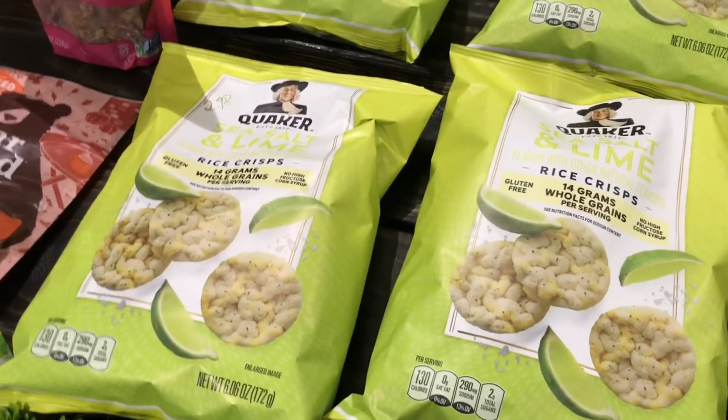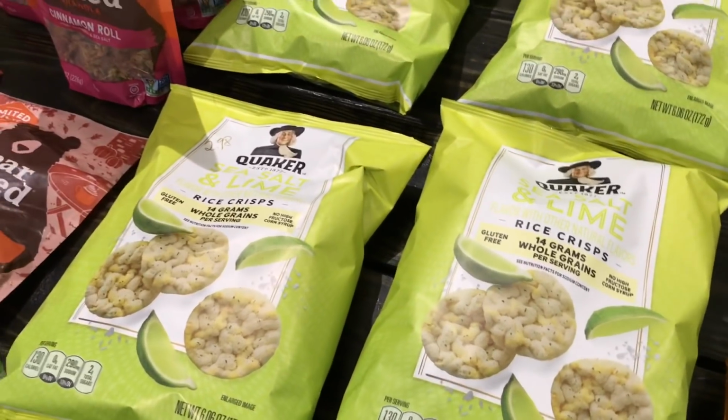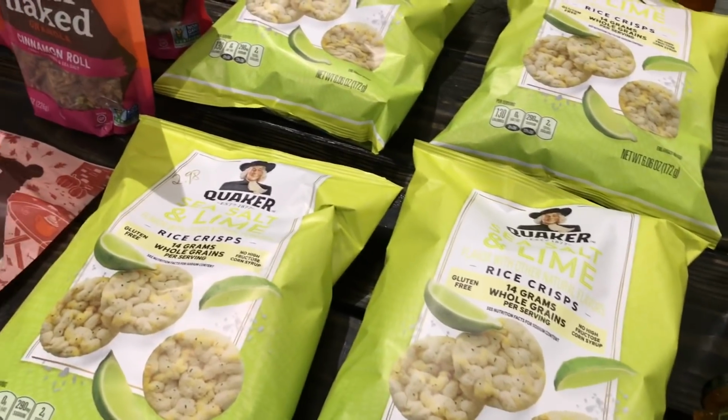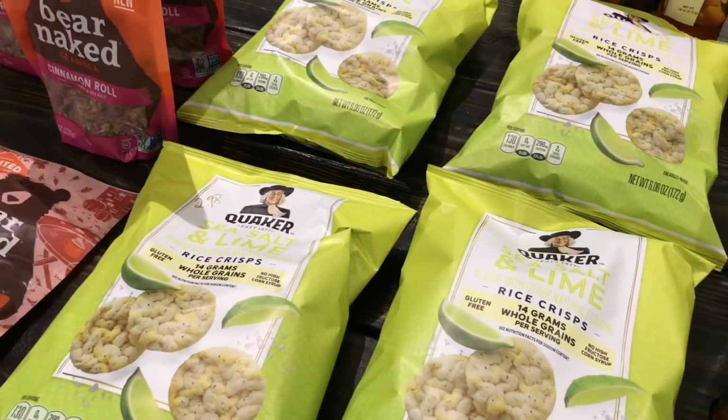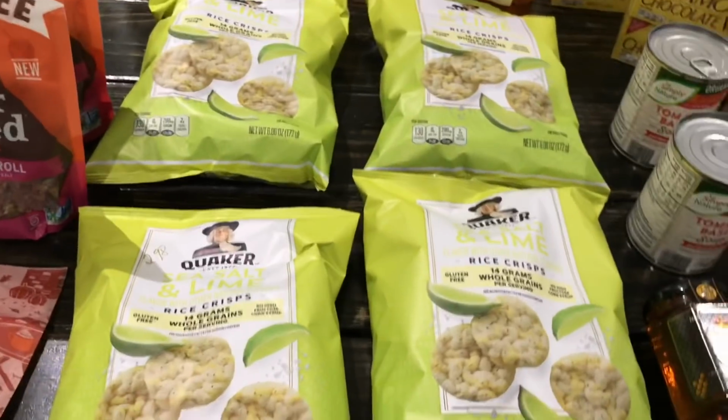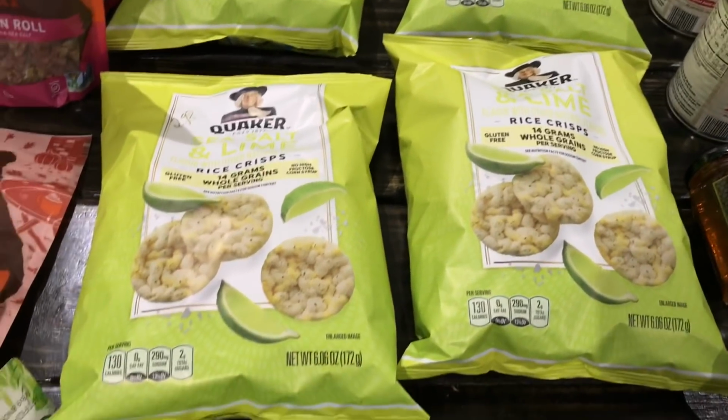The only thing I suggest is if you're prepping a lunch, do not put any into a bag and put it in the refrigerator, because then they get hard and soggy throughout the day the next day. So these have to be put into your sacks or lunches the day of. But anything lime and sea salt is my jam.